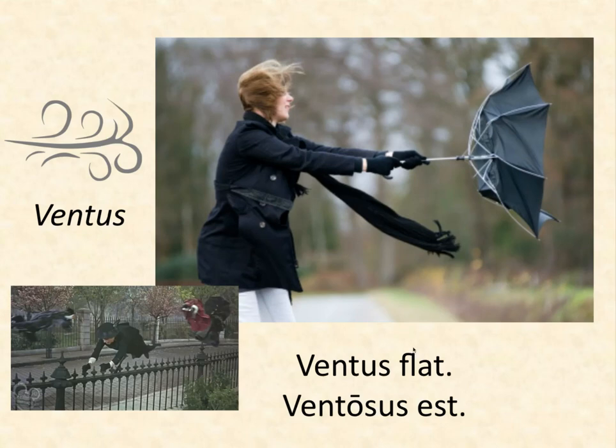Two sentences that we got for this one. The first one is ventus flat. Everybody say that, ventus flat. Now, if you want air to be in a balloon, you have to inflate the balloon. In other words, you flat in the balloon, inflate the balloon, and that's how you get air inside of it. So if the air is in motion, you get this sentence, ventus flat.